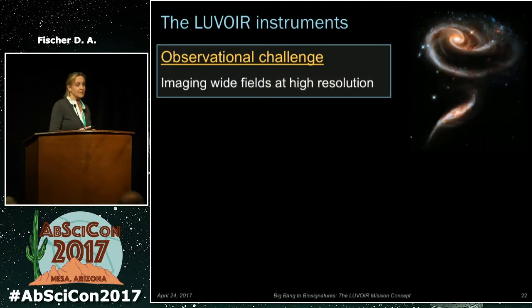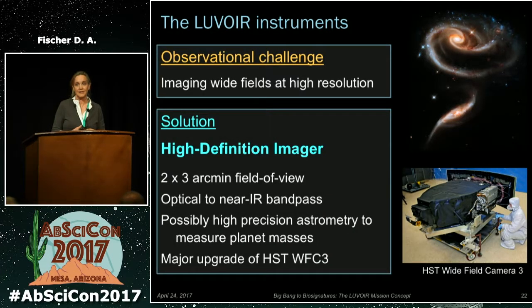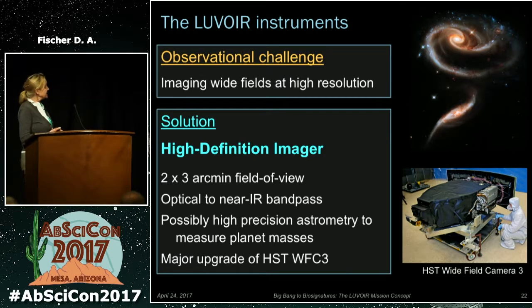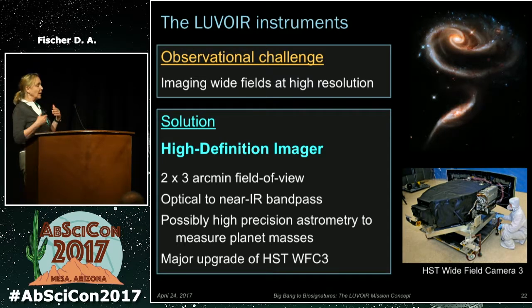Another challenge is imaging very wide fields at high resolution. And so the solution to that is the High Definition Imager. Mark Postman at Space Telescope is leading this instrument as a sort of PI. The idea is to have a 2 by 3 arc-minute field of view. Again, it's an optical to infrared bandpass, and it would do incredibly high precision astrometry.